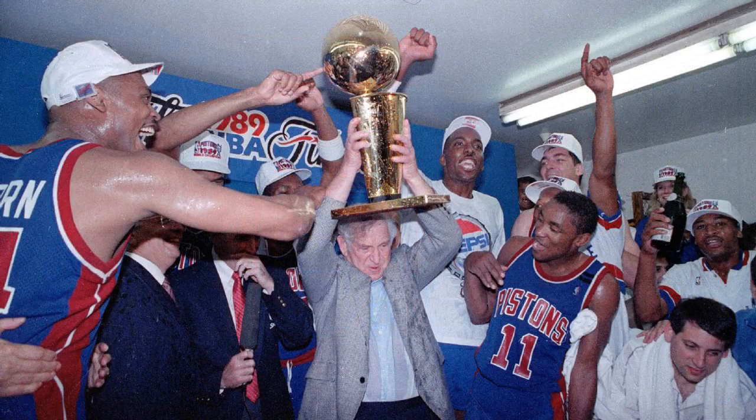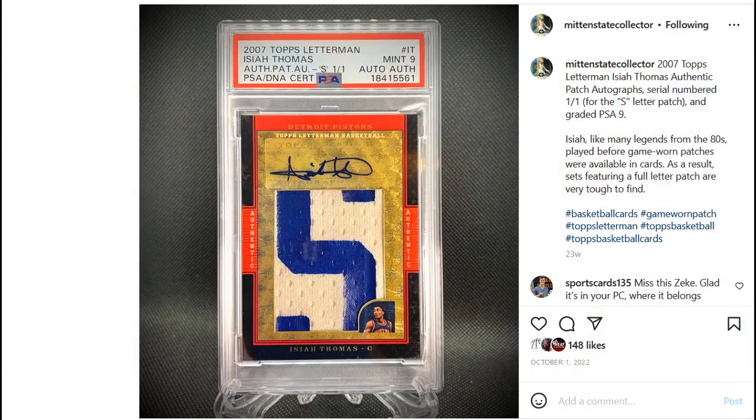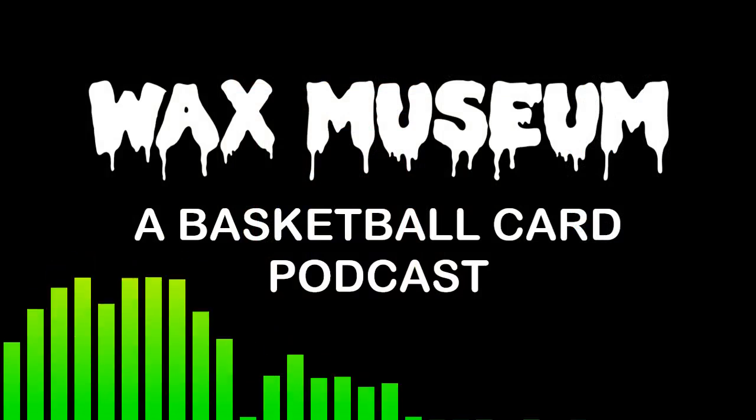And then I wanted to pick something that goes into the 90s. And then my third card will be for the 2000s. So I thought that was a good way to kind of look at my collection.